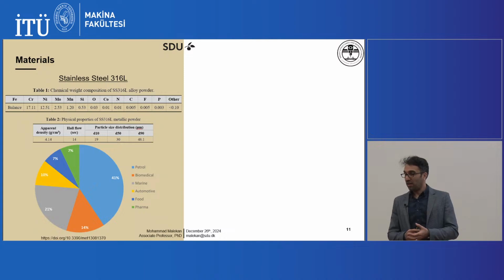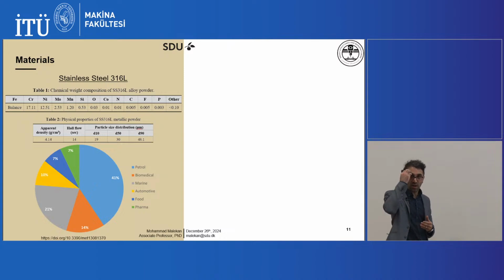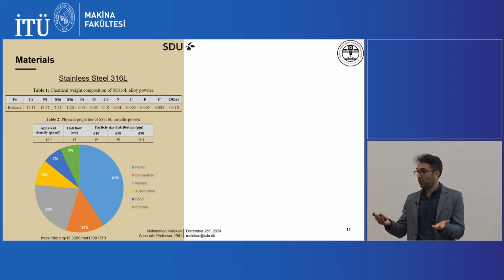That's the reproducibility issue: if you produce one part and you want to have 1,000 parts, the quality of those 1,000 parts should be similar. That's exactly what they achieve using conventional manufacturing, right?